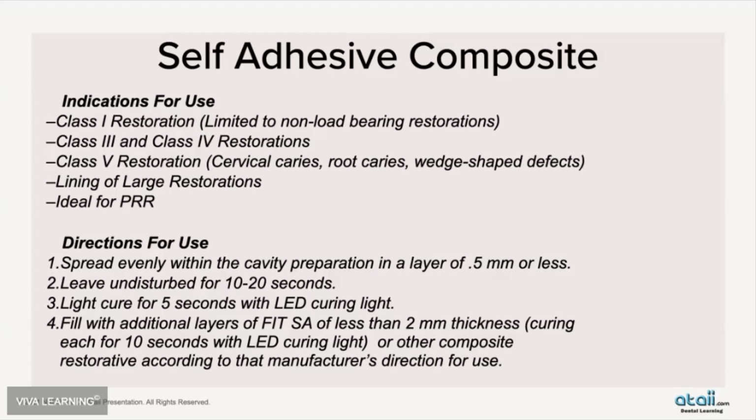And it's very simple. So the directions in using these: obviously you dry the tooth, the dentinal layer, and you spread evenly within the cavity preparation just 0.5 millimeter. You don't want to overdo it. 0.5 millimeter. At that point, let it sit for 10 to 20 seconds. That's important because it's now going into the dentinal tubules and locking itself in. You now light cure about 5 seconds. Then you go in and fill the additional layers with the Fit SA. And you want to do less than 2 millimeter thickness at a time. And at that point, you're going to cure for 10 seconds.